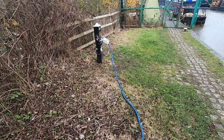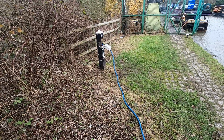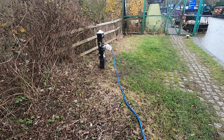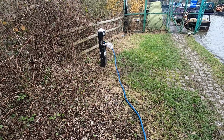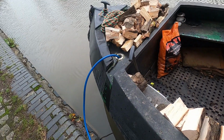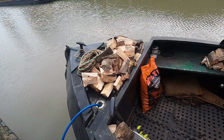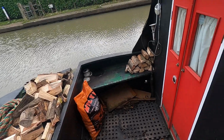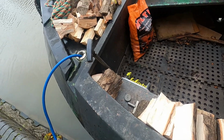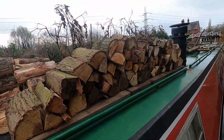Well, here I am filling up with water, as you can see here. Hose pipes attached. I don't know what's happened to the weather. I set off, it was beautiful sunshine and quite warm. It's cooling down quite quickly and got quite windy. Well, there's the water going in, of course. I was very busy this morning. I was sawing, chopping, lots and lots and lots of firewood.